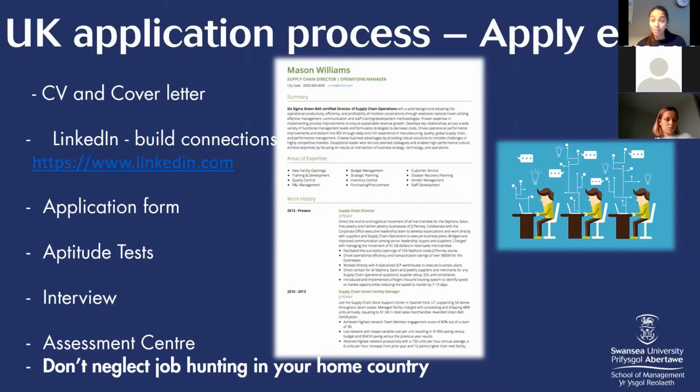They may also want you to do some tests. These can be in the form of numerical, verbal, or situational tests. And there's a really good website called Assessment Day where you can actually go and practice these tests. There's lots of free tests on there, so maybe have a look at that. The company then usually invites you for an interview, which may be combined with an assessment centre. Obviously, it's much more likely that these are going to be virtual, especially in the next year or so. So we can help you with how to interview in a Zoom setting as well as face-to-face.